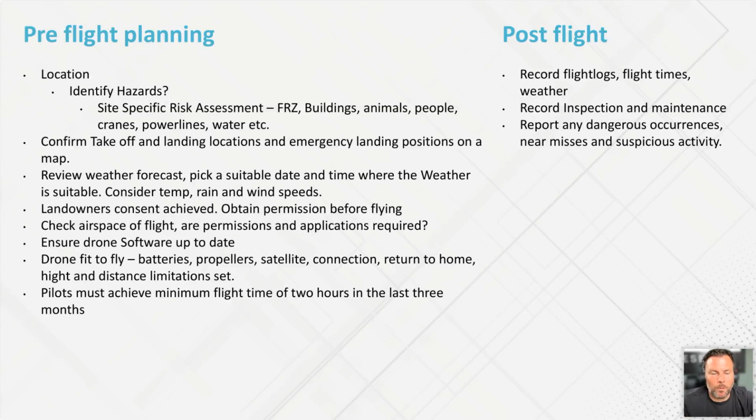And then post-flight, we have to record all of the flight logs. So every single flight we undertake, no matter how short, no matter how long, where the location is, we have to submit logs and the times and the weather at the time. We have to record inspection and maintenance on all of the drones and report any dangerous occurrences, near misses, or suspicious activity. Thankfully, we don't have to write too much of that up.